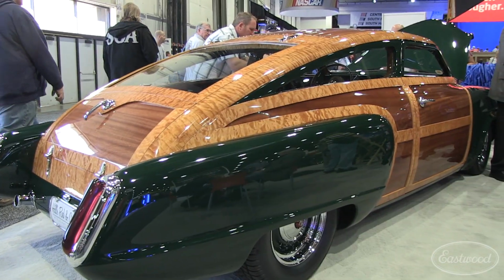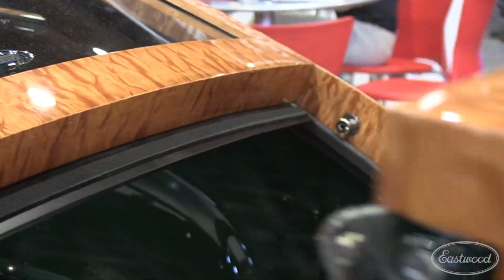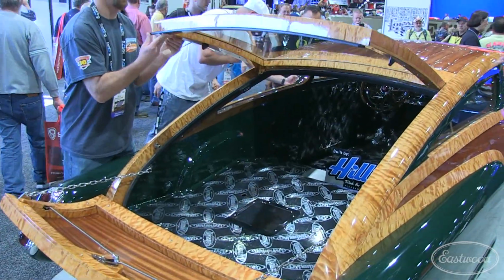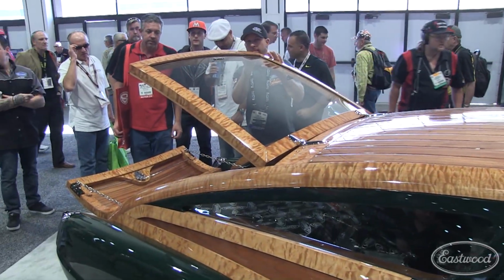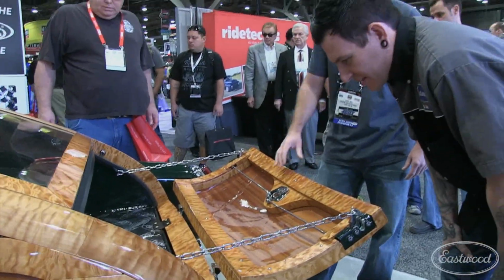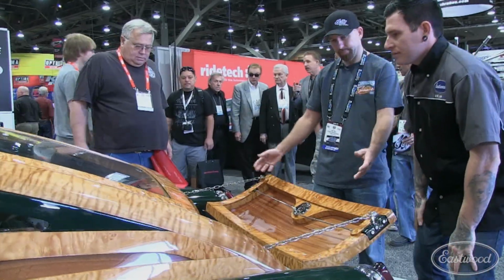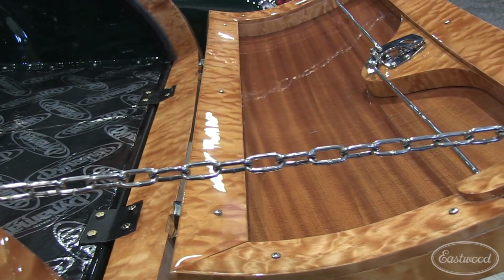So the rear hatch, what we got here, the tailgate opens up first, and then the rear hatch lifts up from there. Oh, wow, that's awesome. As you can see, the wood on the inside is the same as the outside, so it's all clear coated, and custom latch here we made to make all that work using chains, kind of the old style, and we'll have upholstery over these so they don't scratch the paint and everything.